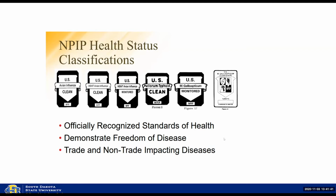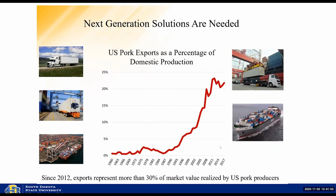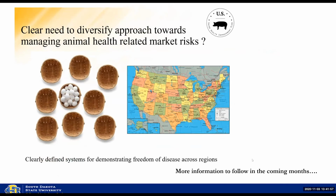This is just a pilot study. So I just wanted you to know that there'll be a lot more information coming out about it, but just so you're aware of it. This one to start with is just for ASF and CSF, because of course those are very trade impacting. And it hopefully may be a way to demonstrate freedom of disease across regions. But again, more information to follow in the coming months. And there will be a questionnaire for people to have their input on it. So more to follow.